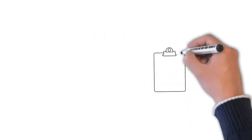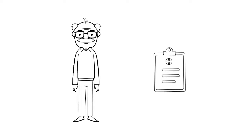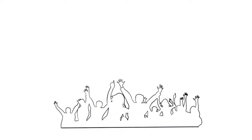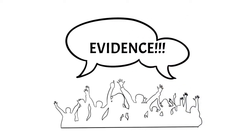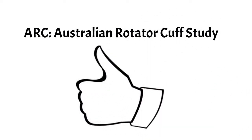That way, the patient's reporting of their pain and function is not influenced by their expectations or the expectations of those treating them. It is now recognized that this is the study that needs to be done to answer the important question about how effective this surgery is. The ARC study will be the first study of this type, testing rotator cuff repair surgery in the most scientific and fairest way possible.